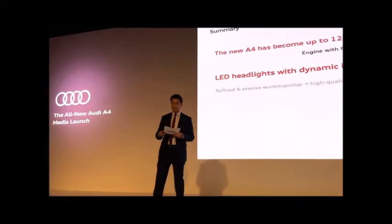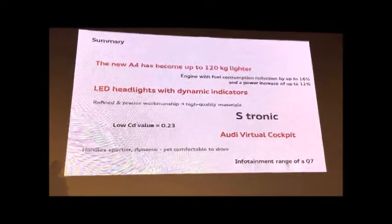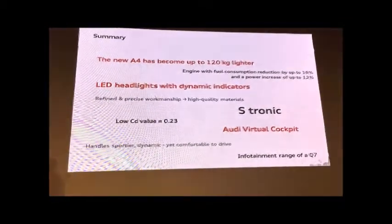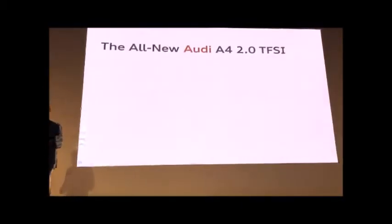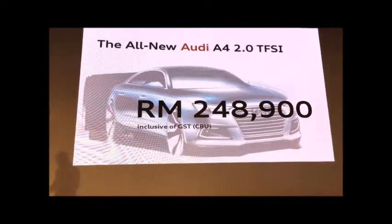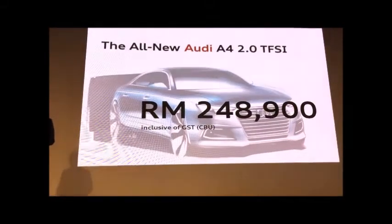Now, in summary, ladies and gentlemen, the 9th generation A4 is lighter, more powerful, yet more efficient. It's sporty to drive without compromising comfort. The design is timeless, and it is more progressive than ever before. With all the features of the A4 that I mentioned earlier, I am pleased to announce that the all-new Audi A4 2.0 TFSI starts at 248,900. At this point in time, we are offering a special introductory price of 239,900 to our first 100 registered customers, which is exactly the same price as our outgoing 8th generation A4.